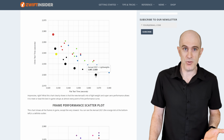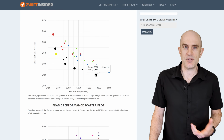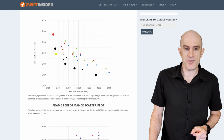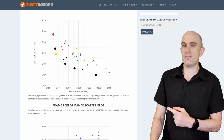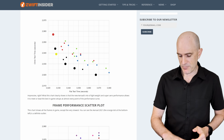And here, the new king or queen of climbing on Zwift is the Aeroad 2021 with the lightweight milestones. Coming in at second place, Tarmac Pro, also with the milestone lightweights on there. And as another reference point, the TRON bike, which was always believed to be the fastest all-rounder, sits up here, so not quite a good climbing combo. But what do those numbers mean in real-world terms? Well, the Aeroad obviously being the best climber there with those milestones.